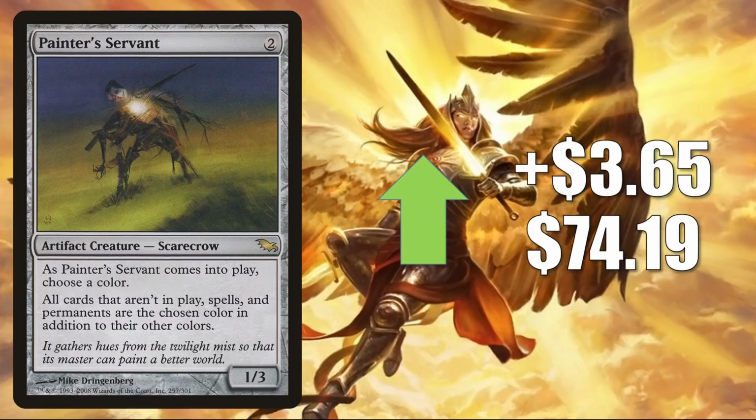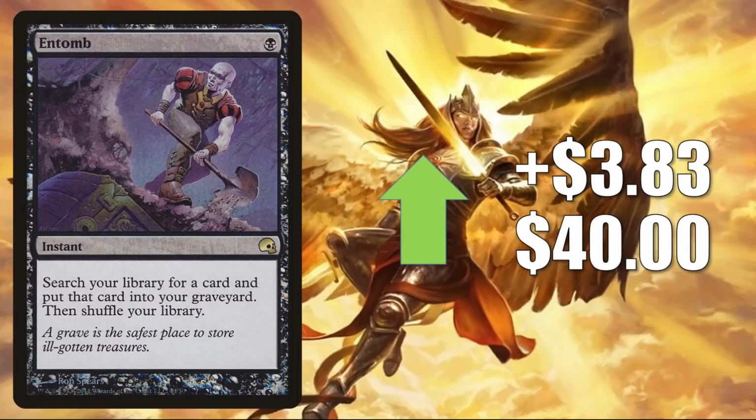Painter's Servant from Shadowmoor up $3.65 this week to $74.19. This gets a little Commander play in various decks, but Legacy is really what's driving the price for this card. It's in the Legacy Painter decks, which did become more popular when the meta changed after that Ragavan, Nimble Pilferer ban.